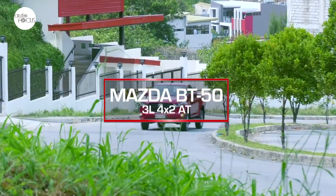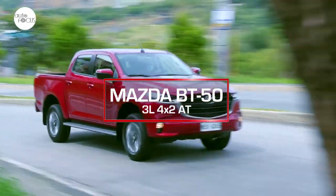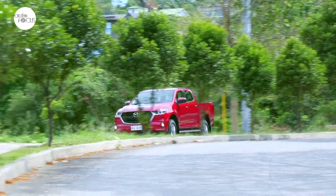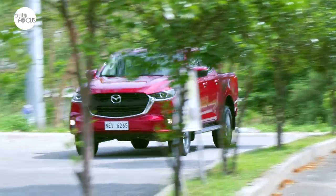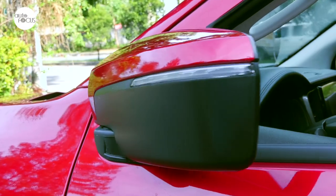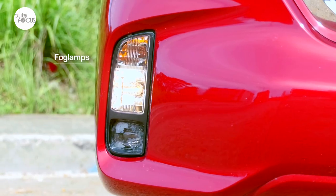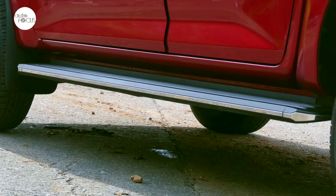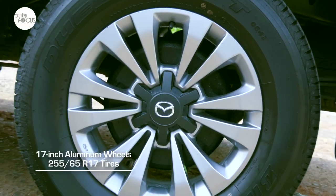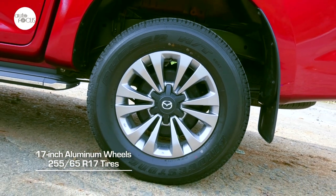The Mazda BT-50 3L 4x2 AT is one of the three variants of the new pickup made available locally, the others being the 4x4 AT and the 4x2 MT. The BT-50 4x2 is distinguished by the signature Kodo front grille with black finish and body-colored power adjustable and folding side mirrors. It comes standard with LED headlamps, fog lamps, intermittent windshield wipers, aluminum sidestep, bed liner, 17-inch aluminum wheels with silver finish, and 255/65 R17 tires.